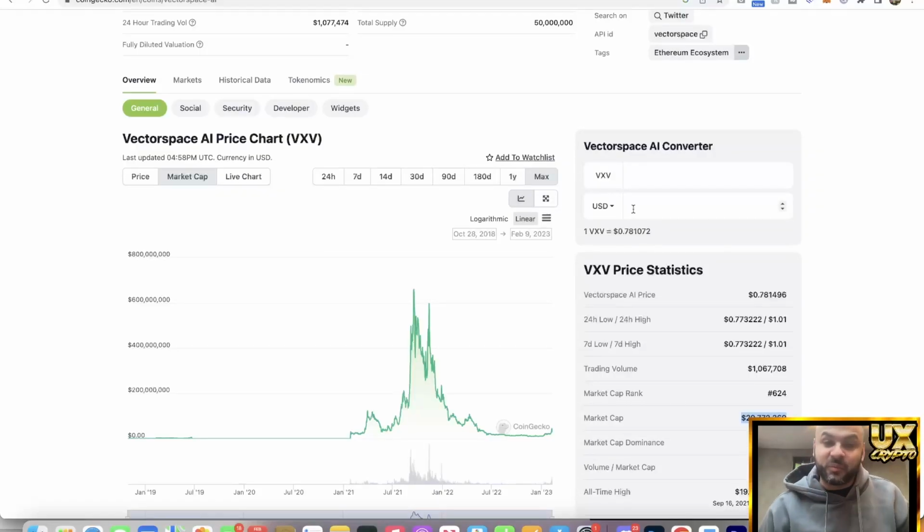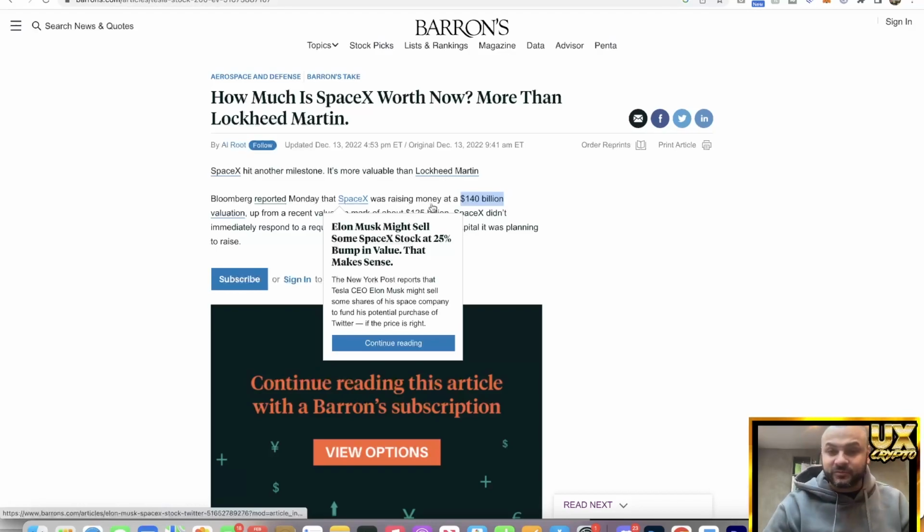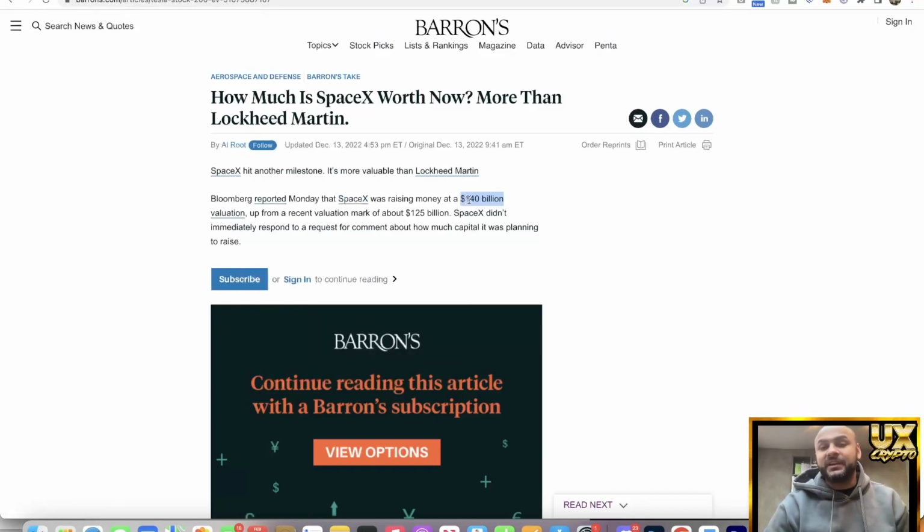So for this last one, we're going super, super bullish. What if we were to go for the top end of this type of area and type of market? Space being that, what if we went for SpaceX? What would we have if we did that? The current market cap, as you could say, is 140 billion. Bloomberg reported Monday that SpaceX raised money at a 140 billion valuation. So that's what we're looking at as our market cap.